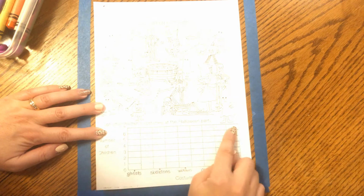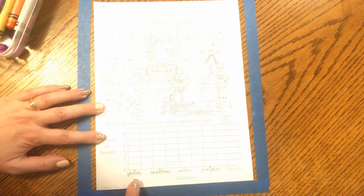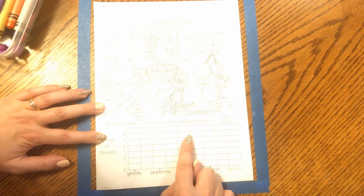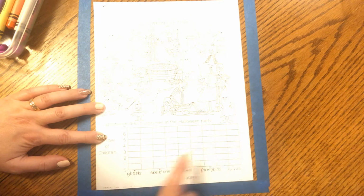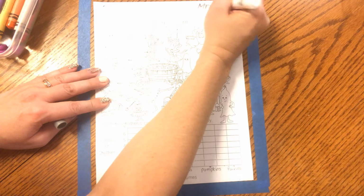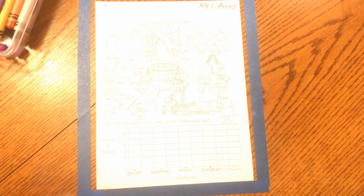Yesterday, our graph went in rows across, but today, our graph is going to be columns growing up, because graphs can happen in two ways. They can start at the beginning and go across, or they can start from the bottom and grow up. So let's write our name at the tippy top. There's no line, but we know we can write our name in the corner. So remember, uppercase and lowercase letters, please. And let's go ahead and take a look.